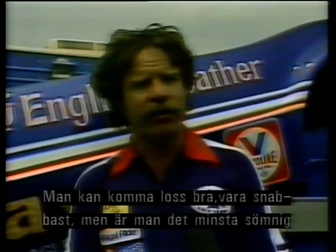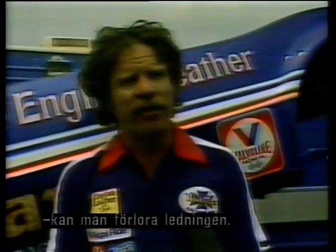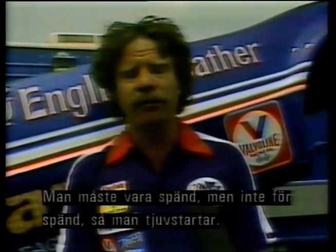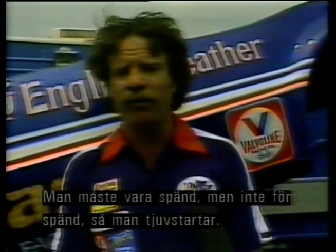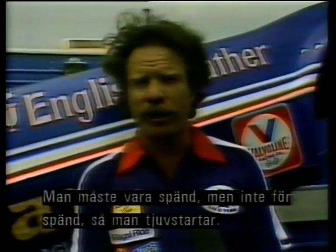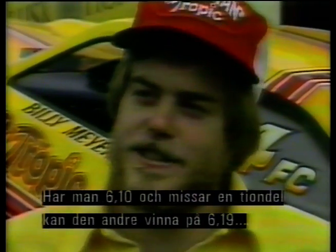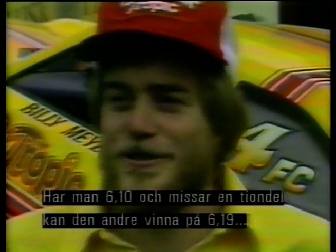It starts the whole thing on the race. You can have the quickest car here, and if you're a little bit sleepy, you can lose the race. I think a person needs to be keyed up and ready, but not overkeyed and try to red light or something. You just need to run each race separately. You can run a 6:10, and if you're a 10th late, the other guy can run a 6:19 and beat you. So it's extremely important.